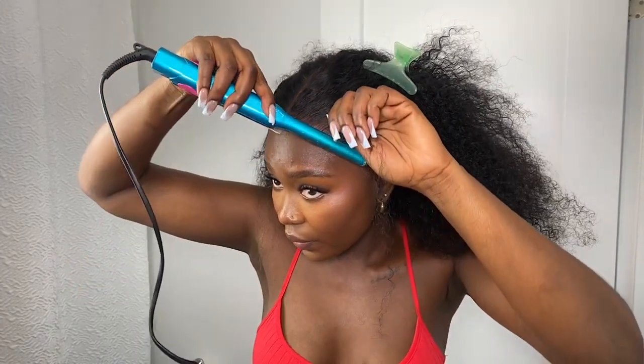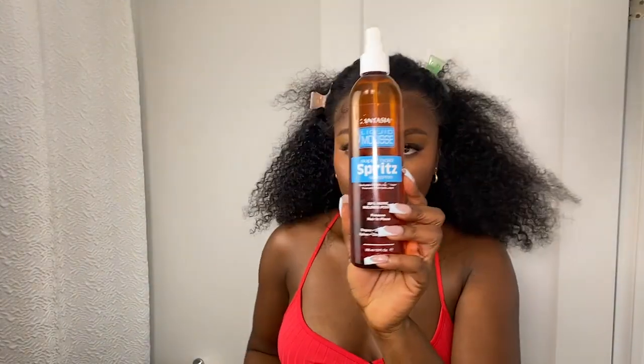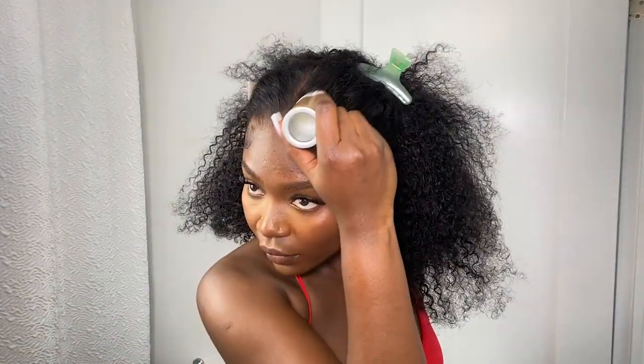I'm going to curl this. And then I'm gonna cut it like right here. I'm gonna use some of my spritz to lay the edges. Just spray it on my brush, and then use that to lay it. We are pretty much done. I'm just going to hot comb the front of my hair.